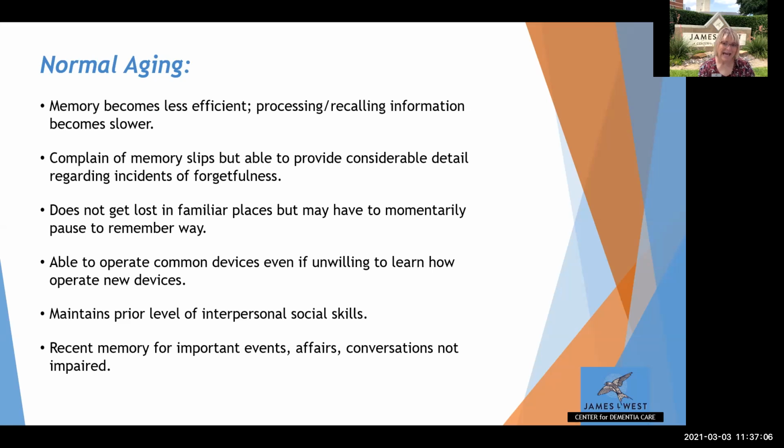You may catch in yourself some memory slips, but you're catching it. You realize it, and you can give detail to it. I was at the store 2 days ago, and while I was in there, I was thinking... You're still able to give detail to a memory slip.